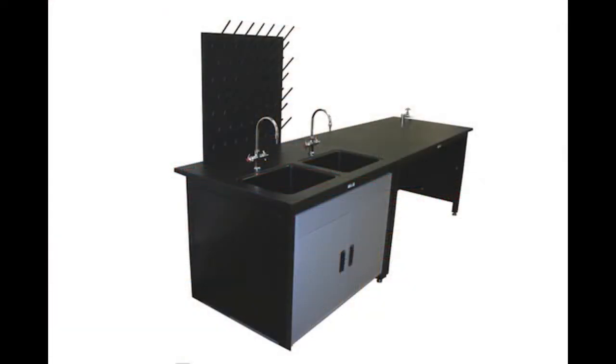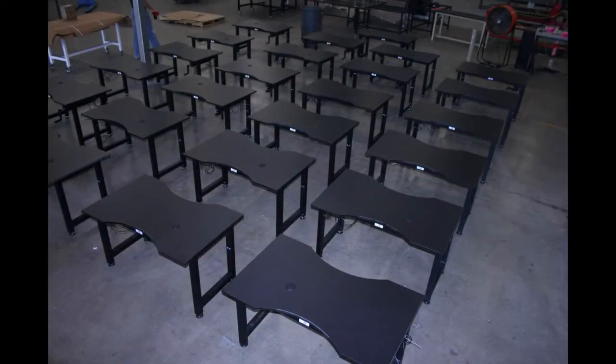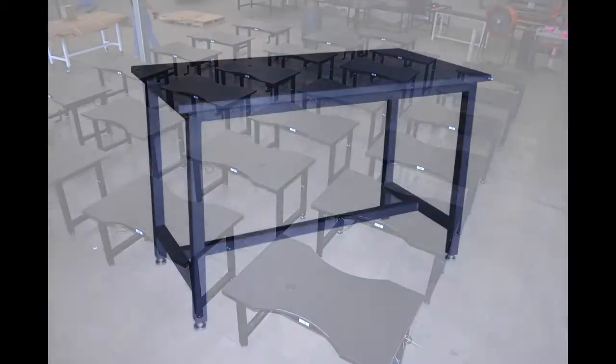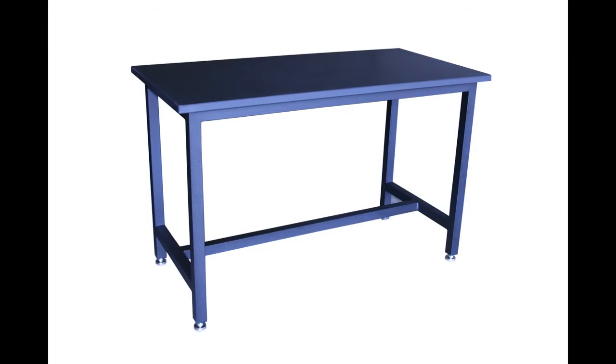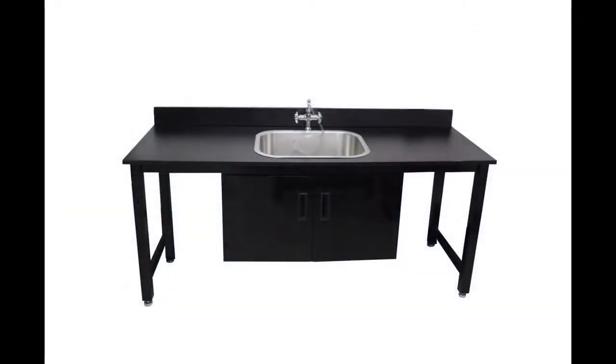Best of all, our tables are available in three different types of chemical-resistant tabletop materials: epoxy resin, phenolic resin, and Athlon resin. Our lab table frames can be bolted together for quick assembly or welded for heavy-duty use.